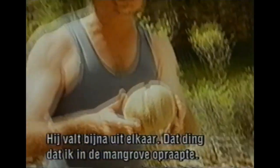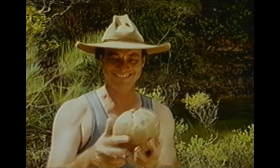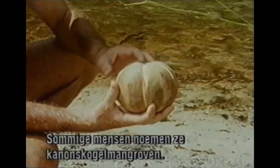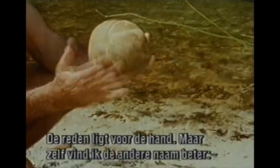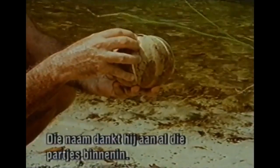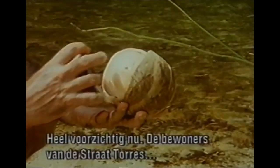Starting to fall to bits. That's that thing I picked up in the mangroves there way back. That's the bush toy I was talking about. I'll show you what it's all about. These things here, some people call them cannonball mangrove, and the reason for that's pretty obvious. They look a bit like a cannonball, but myself, I prefer the other name, puzzle fruit. And it gets that name because of all these segments inside here. Be very careful there.